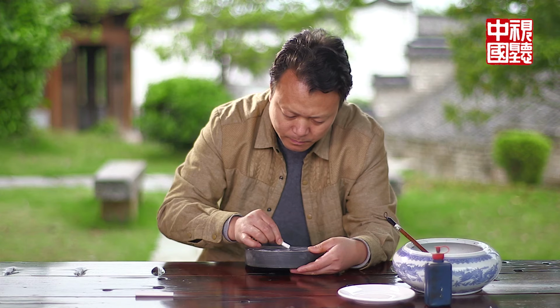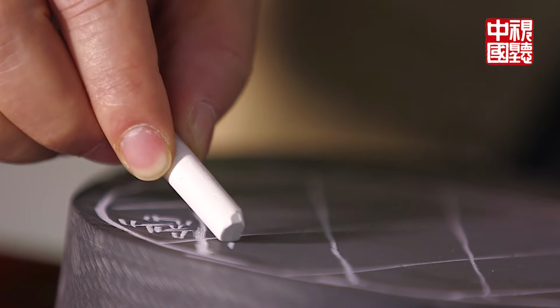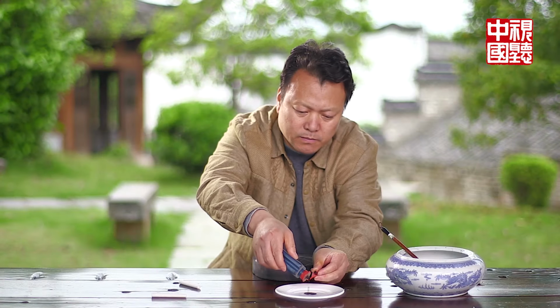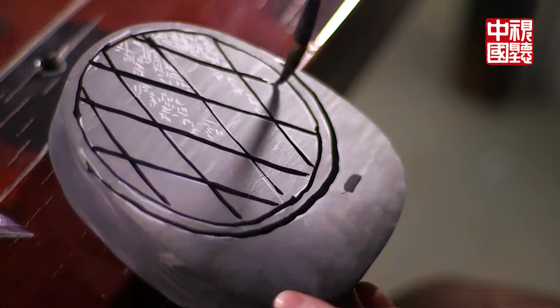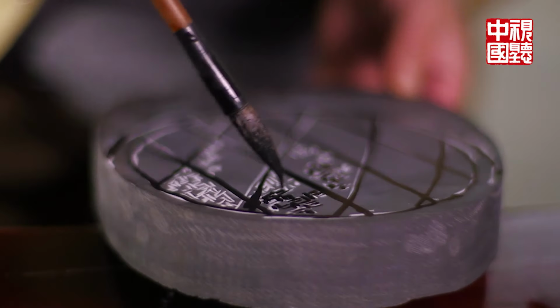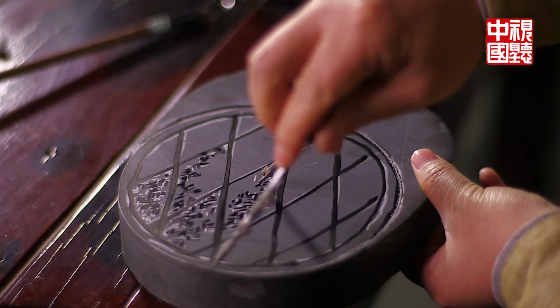Wang Zuwei wanted to make an inkstone with bamboo veins. He named the inkstone Love for Bamboo. When the creative train of thought became clear, he started to draw a sketch on the stone. This would help guide the direction of the sculpture.